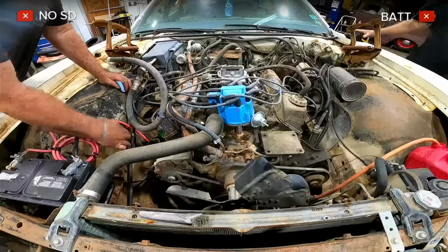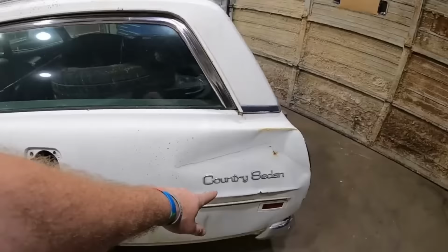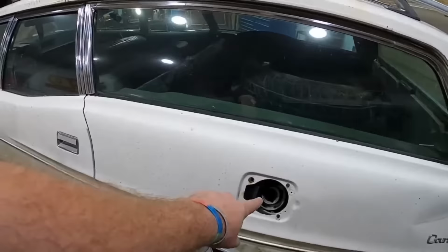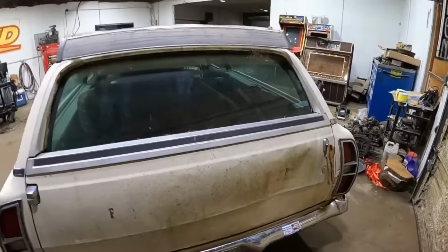On the exterior, the body is pretty straight on this whole thing. As you can tell, we've got a dent here on the quarter panel. That's probably one of the worst of the body damage on the car. We've got the gas cap inside the car there. Back here on the back door, it's got another little dent right there, probably caused by somebody trying to push this car with it not running.